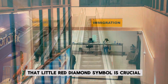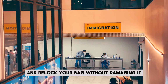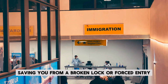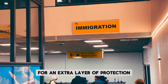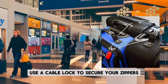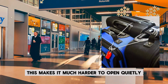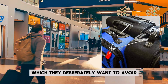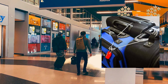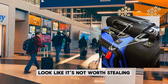That little red diamond symbol is crucial. It means airport security can open and relock your bag without damaging it, saving you from a broken lock or forced entry. For an extra layer of protection, use a cable lock to secure your zippers to a fixed point on your bag. This makes it much harder to open quietly, forcing a thief to create a scene, which they desperately want to avoid.